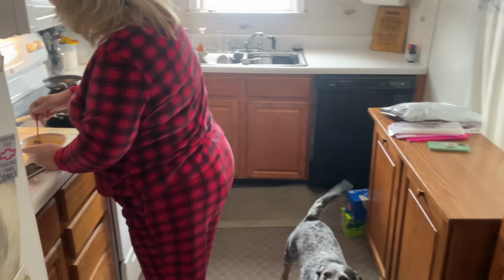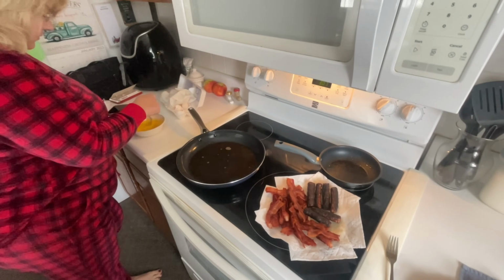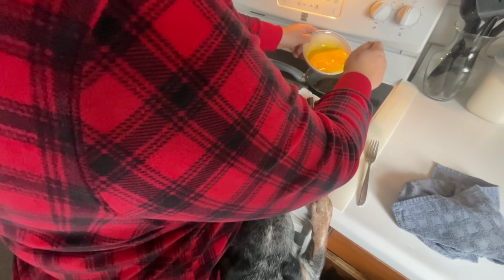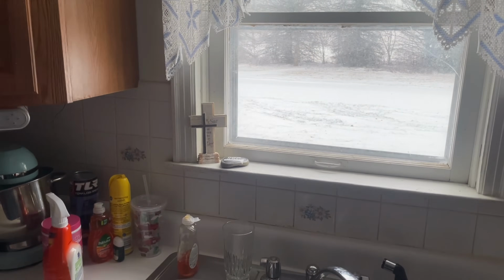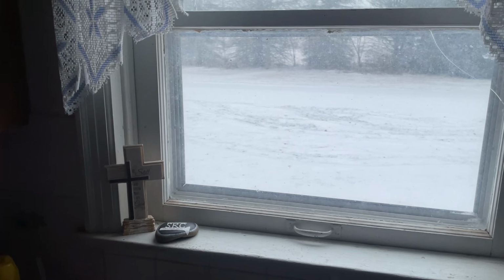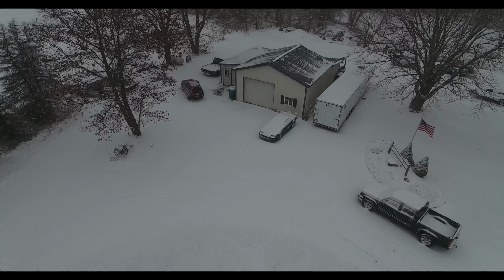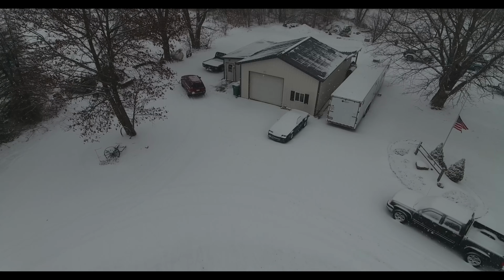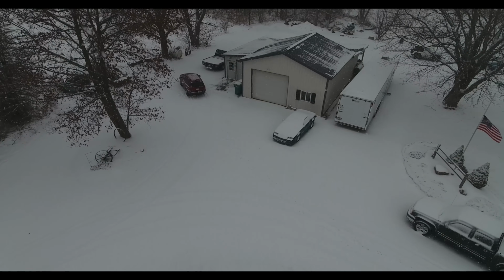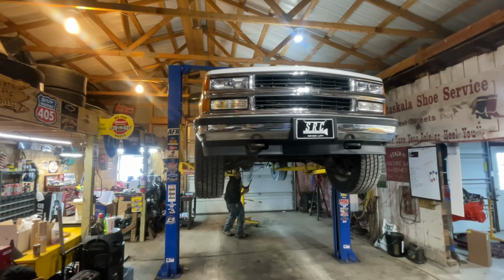Vicki starts breakfast this morning, and it was a welcome sight, to be honest with you, after a really stressful day yesterday. She made me scrambled eggs, bacon, and sausage. We sat down and had breakfast together before we went outside to get working. I'm very thankful for our shop, the tools, the equipment, and everything that we have been blessed with, including our family and friends. Because without our family and friends, we would have a really rough time. That is for certain.